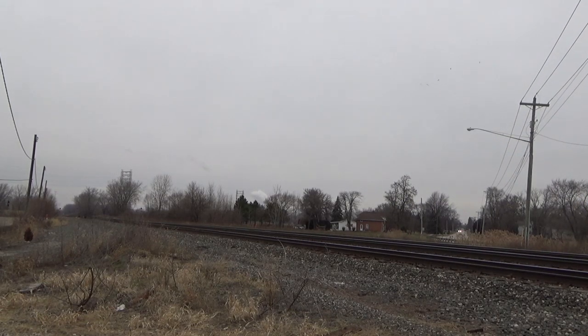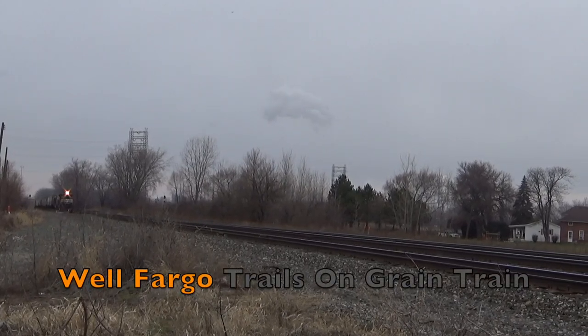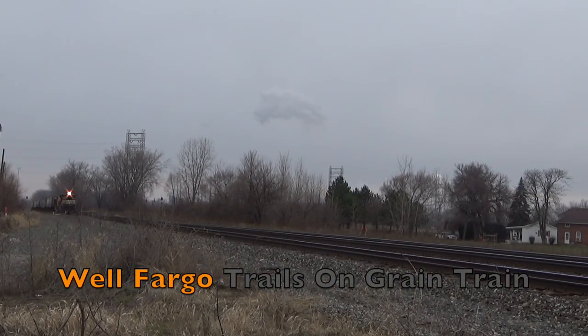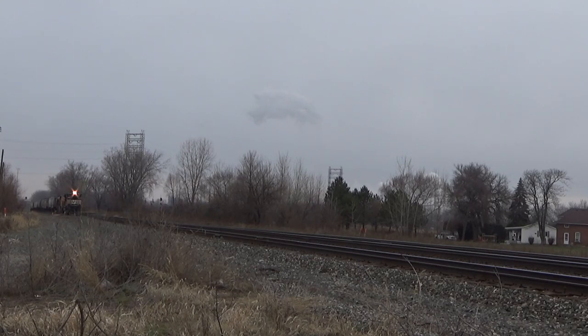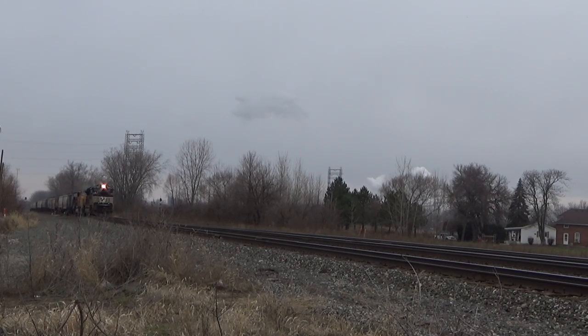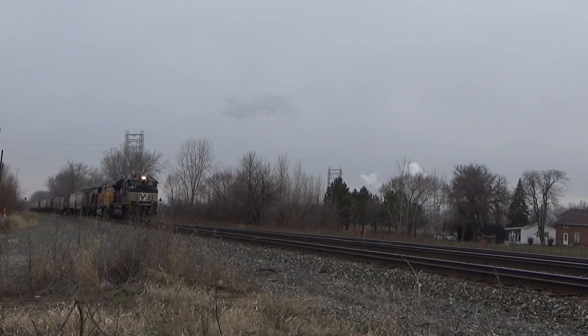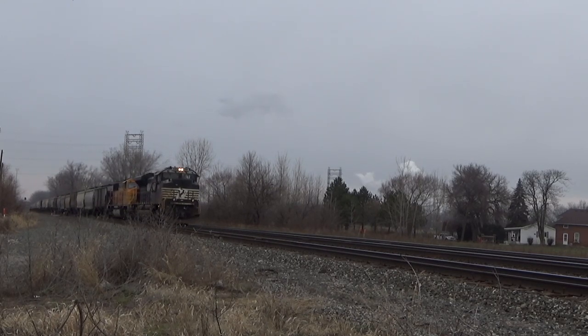I take that back. There was a weird DPU on that manifest. Another 10 minutes have passed. We get another eastbound. This one is a grain train with an EMD SD70 leading and a Wells Fargo Mack throwing second.